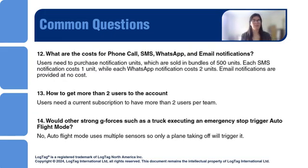Next, what are the costs for phone call, SMS, WhatsApp, and email notifications? Users will need to purchase notification units, which are sold in bundles of 500. The pricing of these vary depending on which country you're in and can be purchased through your distributor. The cost of how many units per notification also varies. In the US, an SMS notification is going to cost 1 unit, while a WhatsApp notification will cost 2. Email notifications are provided at no additional cost.